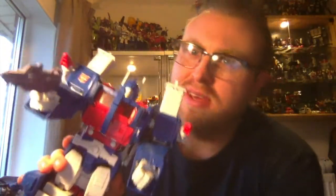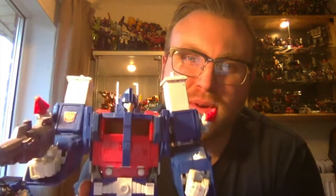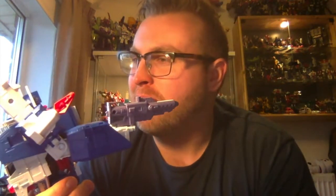But in second place is Masterpiece Ultra Magnus, which to me is a true masterpiece Transformer. It is a phenomenal figure. Cartoon accurate. I got some vouchers from work. I won an award and got 200 quid's worth of vouchers. So I managed to get him off Amazon, which was lucky. It was about 150 quid.